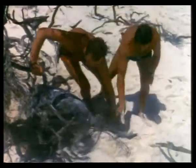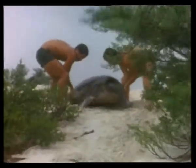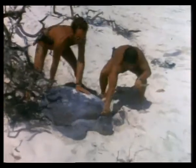While Falco and Banassi mount a rescue of the trapped turtle, far up on the dune, Goupil and Bena have found the lost one and turned her around to the sea.